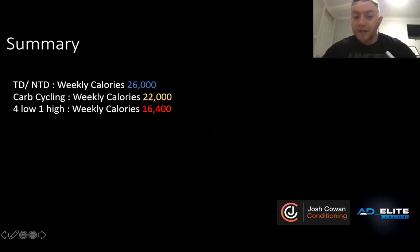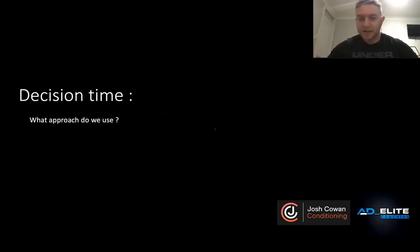Taking it from a weekly intake of 26,000 calories, then dropping down to 22,000, then with the aggressive approach, bringing them down to 16,400. That's a really big drop off and such an impact on energy balance that from a physique perspective, they're going to be dropping weight very consistently. And that's without touching cardio. That's just by adding in 3 different approaches that cause much bigger demands than each other on energy balance.